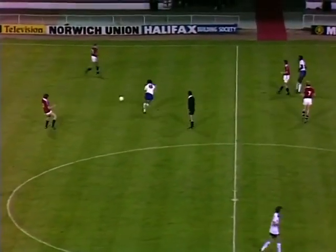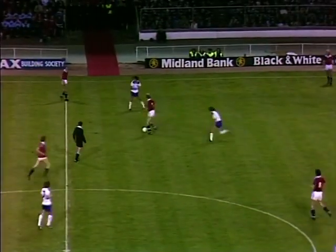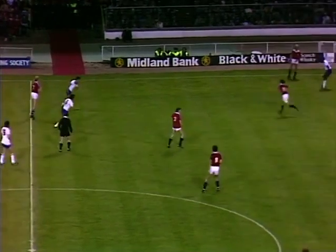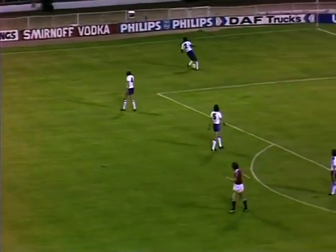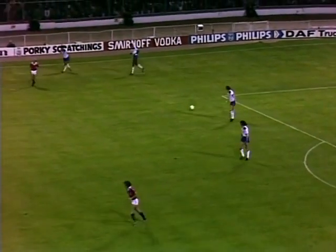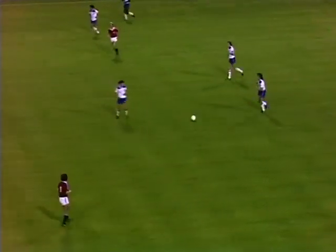Just wondering whether manager Ron Greenwood is tempted sometime in this second half to put Laurie Cunningham on, have somebody fly at this Norwegian defence from a flank. Quarter of an hour of the second half gone.